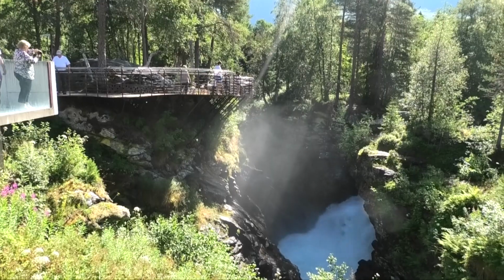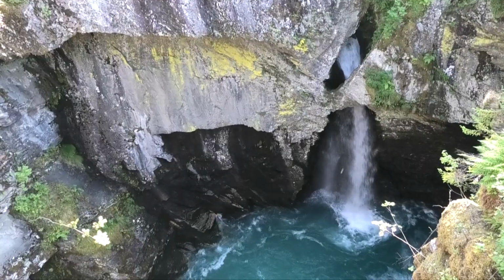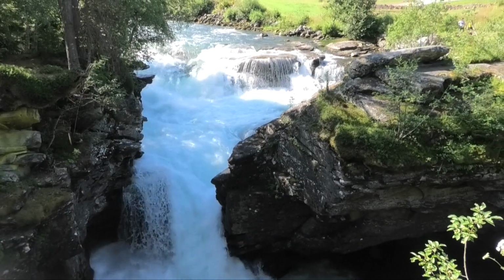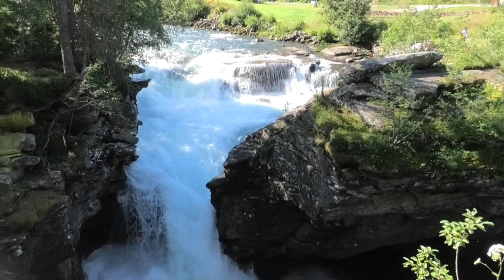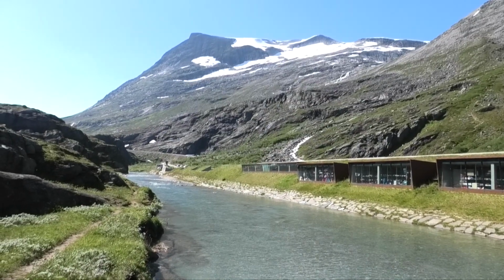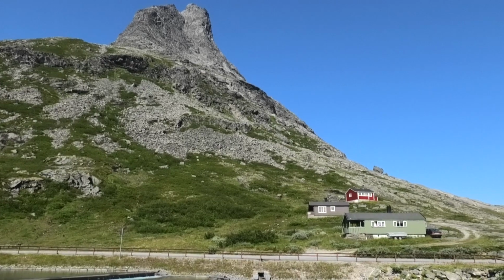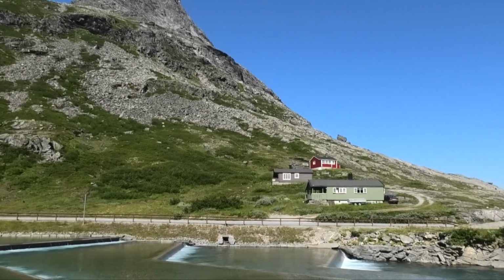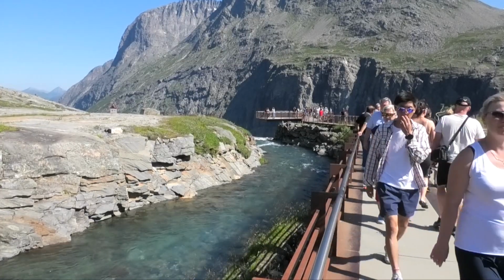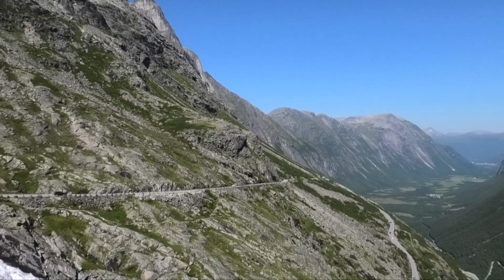Our next photo opportunity is the 5-metre wide gorge at Gudbrandsdjuvet. At lunchtime we have reached the Trollstigen Plateau, 858 metres above sea level. From the viewing platforms you can see some of the 11 hairpin bends on this amazing road.